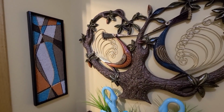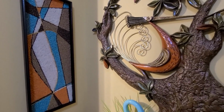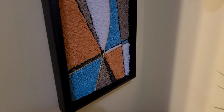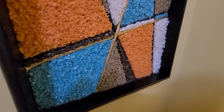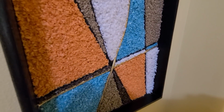This is a gravel art picture that I also talked Norm into about 10, 15 years ago. When I first decided I wanted us to go retro, I was looking for things like this that you really, really think of as being mid-century modern. It has gold cording in it.